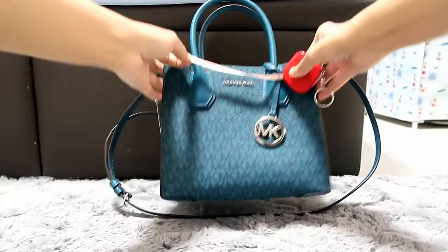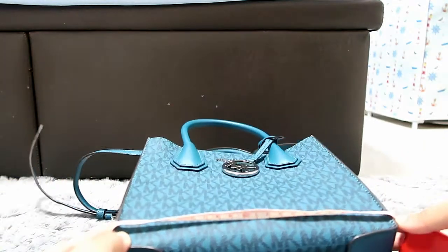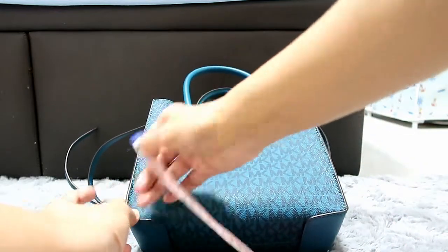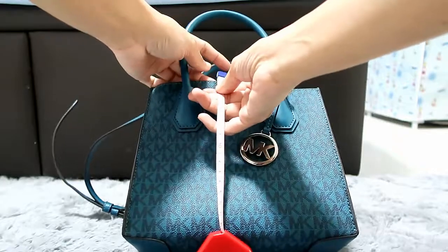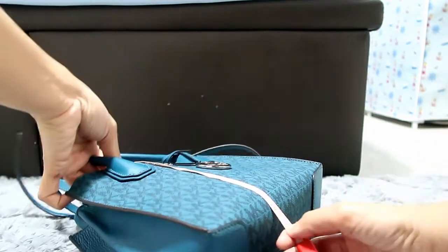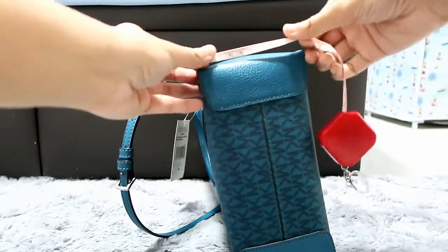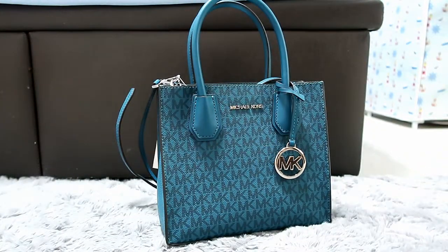What I call this, the length? Okay, according to my tape measure, this is 22 cm, just like the Coach. So I believe the Coach Field Tote is competing with this one, the Mercer. Okay, and then the height is about 20 cm, and the base is 10 cm. Yeah, so let's see.